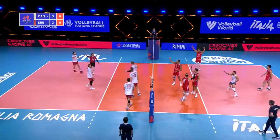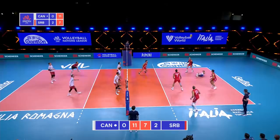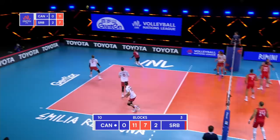And a swing out for Ivovic. And right now we see, pardon me, there's going to be a challenge called here from Serbia. Canada still leading 11-7. And Ivovic with one of his attacks out of the right side.